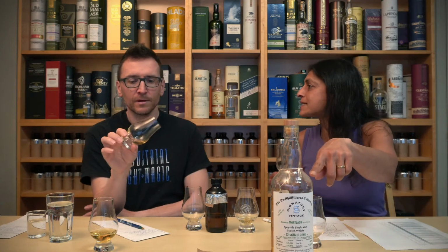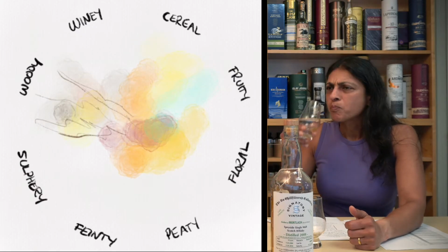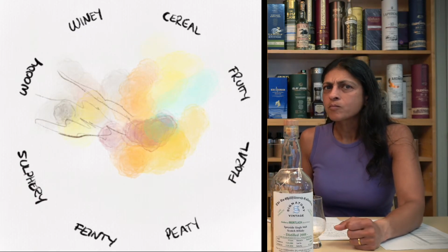I'm trying to think what I make of it. Some people started to also add a 12-year Mortlach at 46 ABV. 46 ABV? And it's beautiful. But it was dripping with lemon. Yes, it's beautiful. This is dripping with lemon. Quite lemony with a few little spikes.